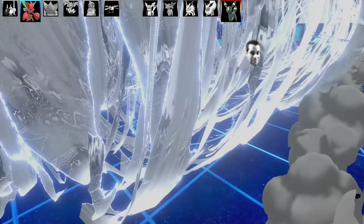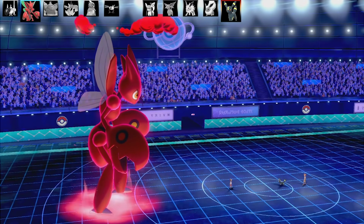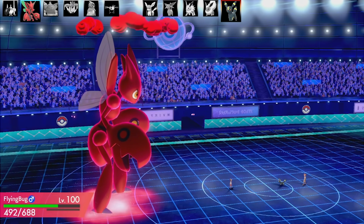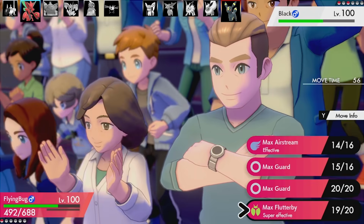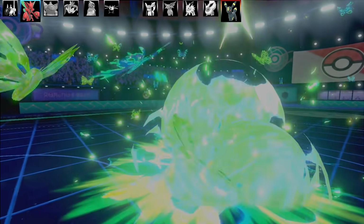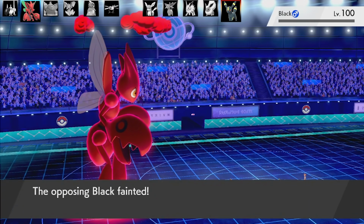Even though I didn't do heaps and heaps of damage, I was actually able to outspeed the Umbreon this turn. So now I can freely go for a Bug-type move and take the Umbreon out in one shot. I don't think my opponent's going to want to swap the next Pokemon into a Max Flutterby coming from a Scizor, right? So I go for that Max Flutterby there on the Umbreon, and Umbreon's going to go down. So finally, I took out the Umbreon there.